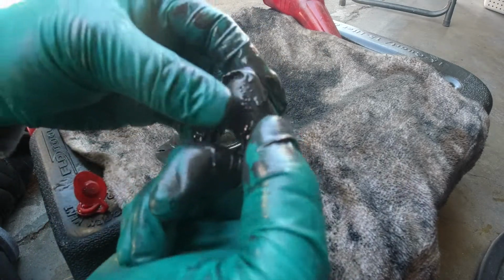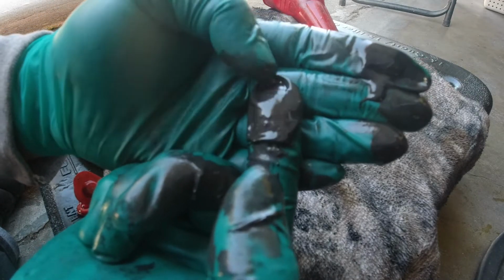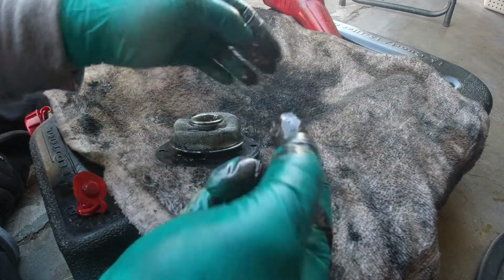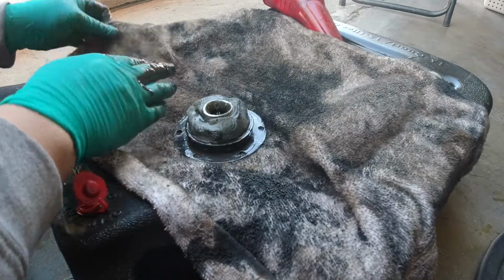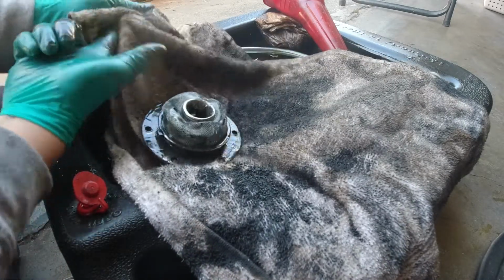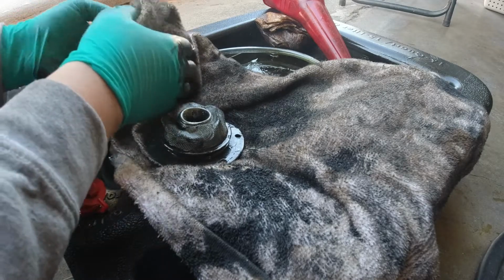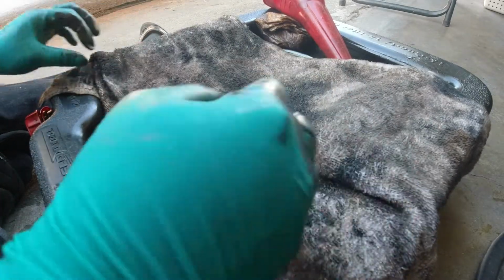Okay, I feel something. I don't know if you can see all that, but definitely a lot of debris in there. So I guess this means that I'm gonna have to pull the engine out. So I'm gonna be saving that for another video.